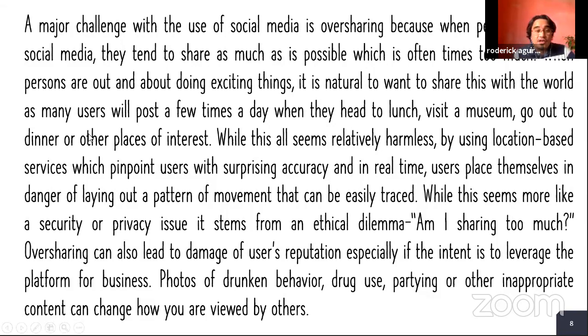So oversharing can also lead to damage of user reputation, especially if the intent is to leverage the platform for business. O, ang daming gumaganyan. So, photos of drunken behavior, drug use, partying, or other inappropriate content can change how you are viewed by others.